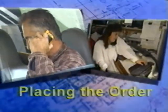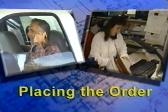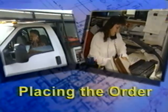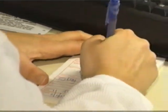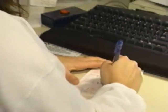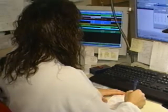Hi, this is Steve. I'd like to place an order of 180 yards for delivery tomorrow. Hi, Steve. 180 yards? Okay. Where's it going to? This phone call is so important because early notification of contractor needs allows the supplier to manage people, materials, and equipment so that the job is done efficiently and safely.